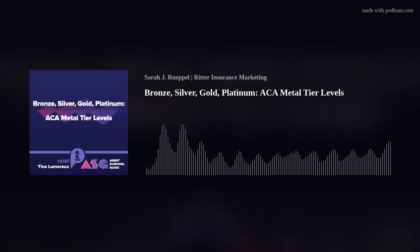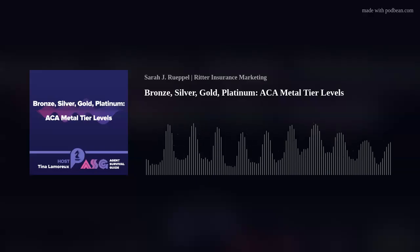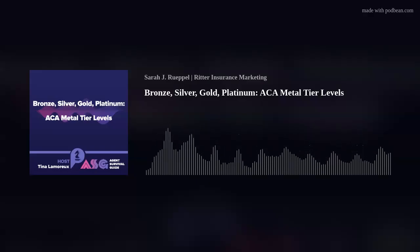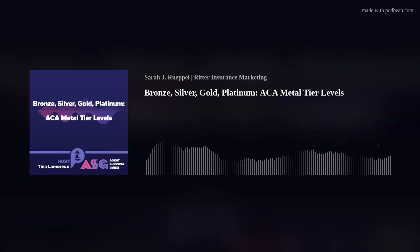What each plan deems a covered cost and how each plan handles cost sharing is different. Additionally, premiums and deductibles vary across plans as well. Let's take a closer look at each metal tier. The metal tiers for ACA health plans.